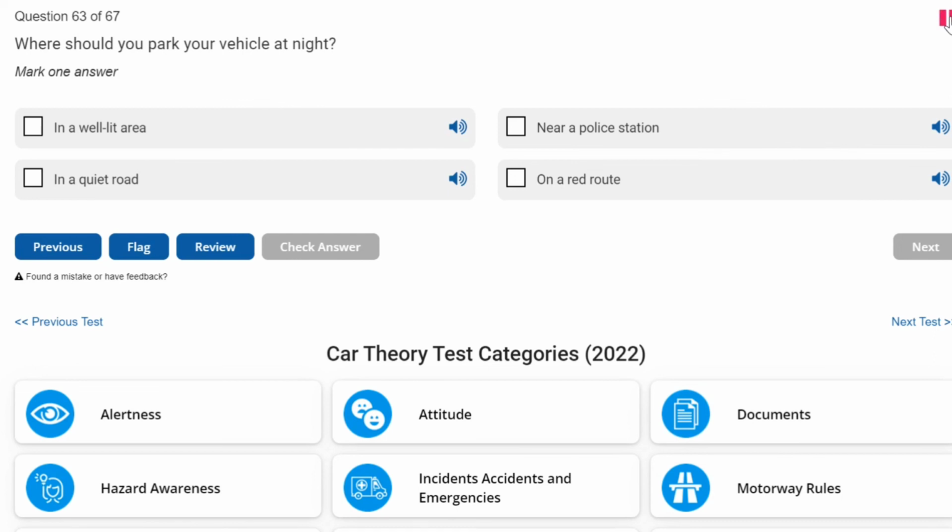Where should you park your vehicle at night? In a well-lit area. In a quiet road. Near a police station. On a red route.